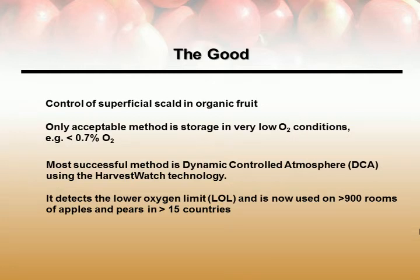So here's what has developed for the organic fruit industry. The only acceptable method for those folks is storage in very low oxygen conditions. What I'm talking about is less than 0.7% oxygen in that range. That is severely low.